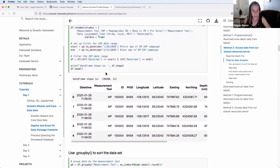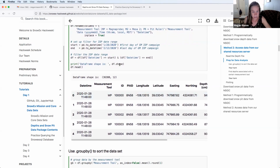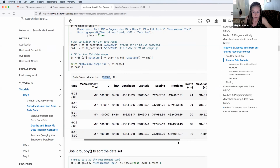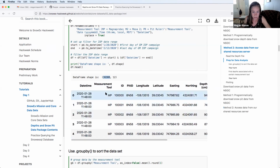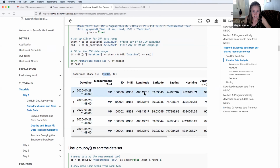And then here I print out my data frame. I also ask for the shape because I want to see that there are indeed over all of the rows here. There are over 36,000 rows. So that means we have this snow depth. There are over 36,000 snow depths that we can work with. They all have a pit ID and they all have geospatial information.